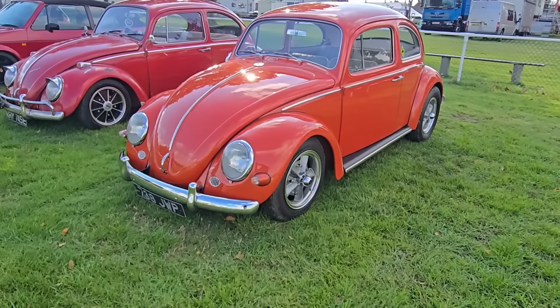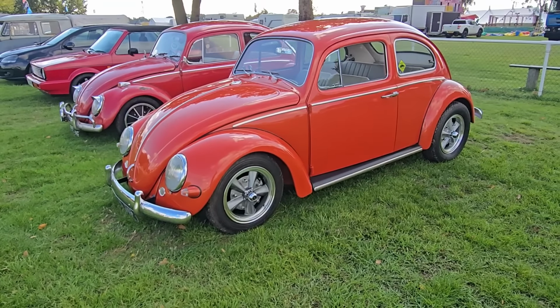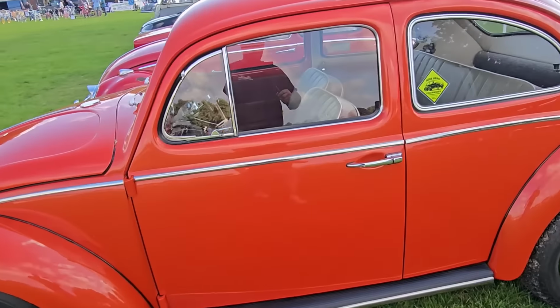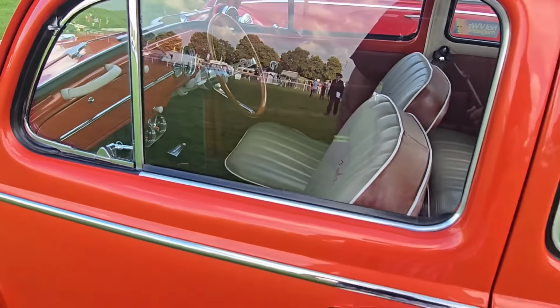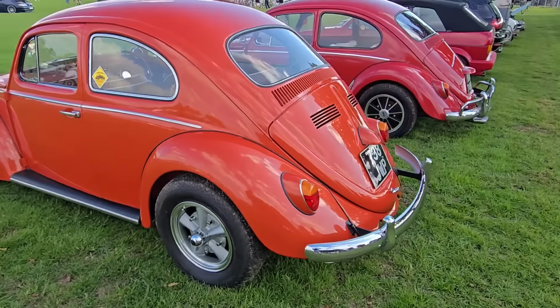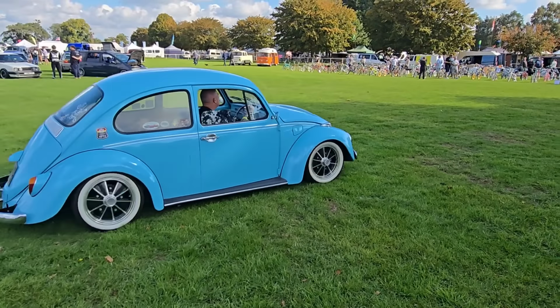But yeah, this is a lovely looking Beetle. Look at that, wide 5 wheels, nice nose down rake on it. Very, very clean. Look inside there. That is a very, very clean Beetle. Loving the cow look, nose down, big tyre on the rear. The look about it. Nice little Beetle rolling in there.